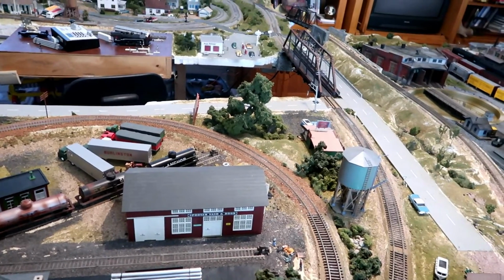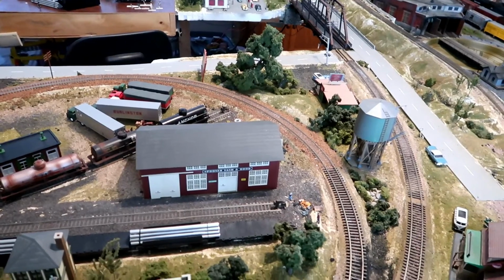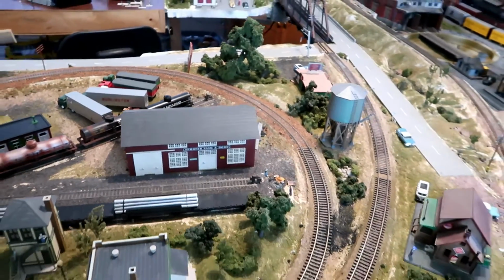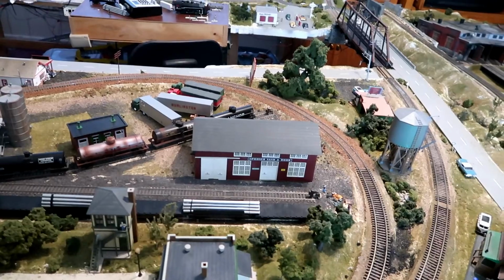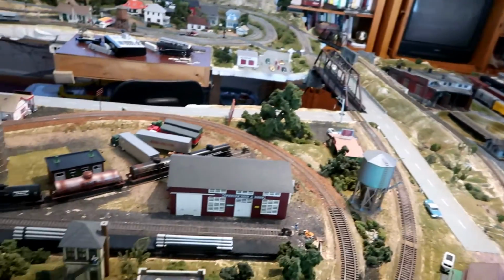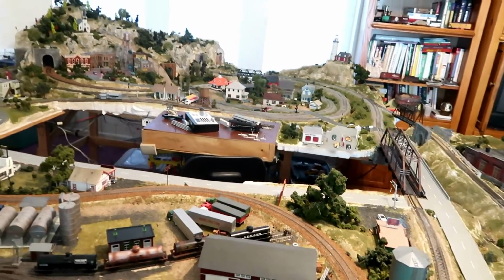Some of my diesels won't, and some of them will, but everything comes off there. It derails locomotives, it derails cars. It's just horrible. Stuff keeps hitting on the bridge. There's a spot on the inner loop coming out of that tunnel right there where it throws off just about every steam locomotive.